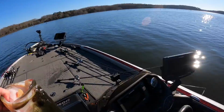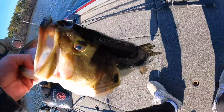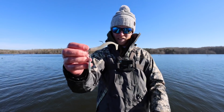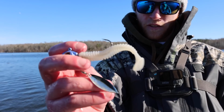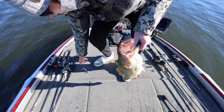Let me go grab it really quick. I had to cut it off because my line was frayed, so we're gonna retie this thing. She actually bent out the hook, but check that out. We caught it on a little underspin. This is like a 2.5 or 2 3/4 inch swim bait, and she just inhaled that thing.